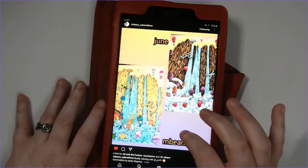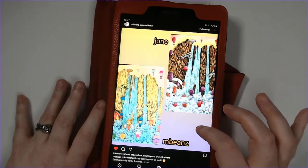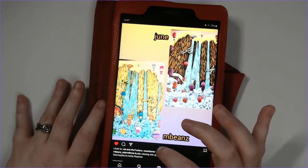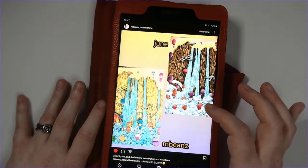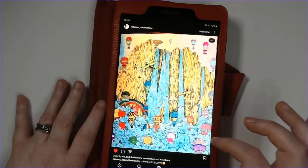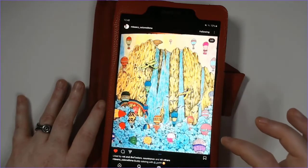All right, so M Beans did a buddy color with JUN 91 June, and this is from Kirby Rosanna's Geomorphia. And very pretty. I love it. I think that might be one of the few books of his I don't have. But I definitely love the colors here. All the different colored balloons and everything.